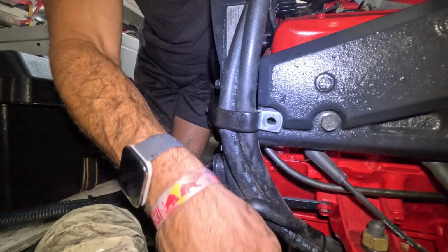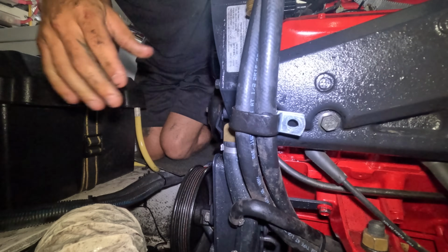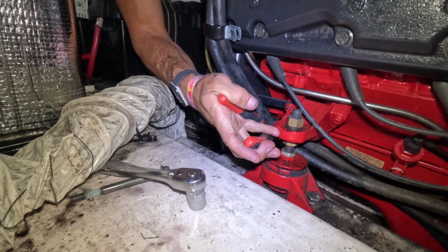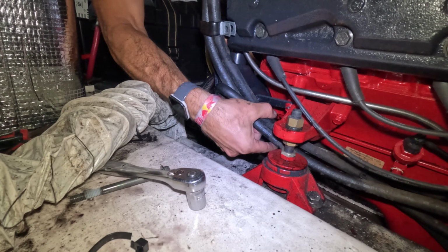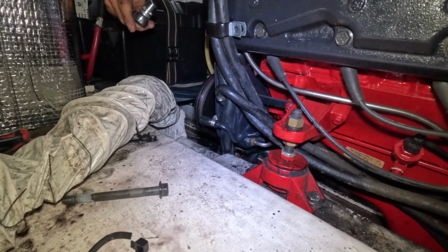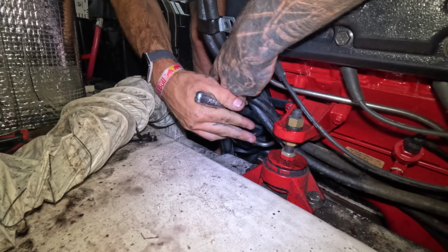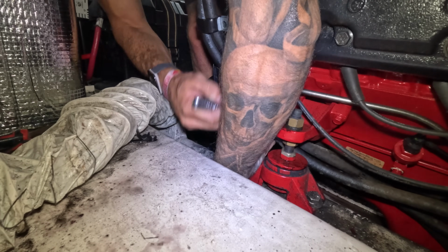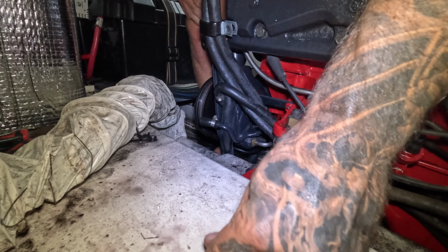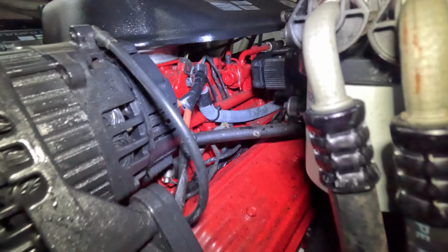Oh, it's a big boy. Let's get those moved a little bit. This zip tie out of here. And should give me enough room. There it is. Bango. The whole power steering pump is loose.